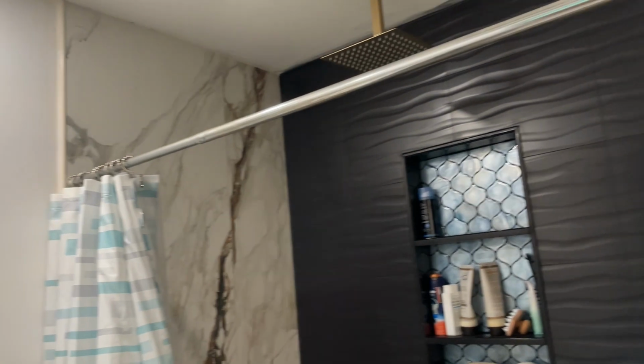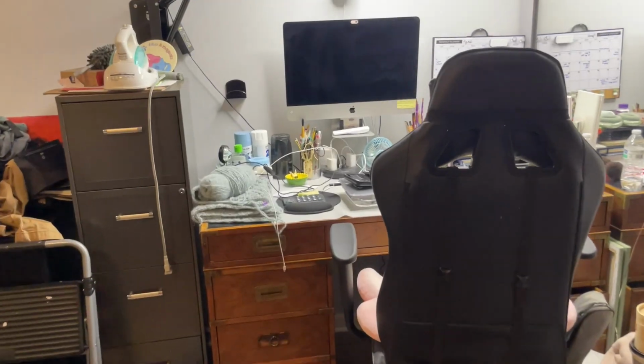So yeah, this is the bathroom. Like I said, I'm sorry, it's still very much a work in progress. It's not done yet. So please don't judge too harshly.